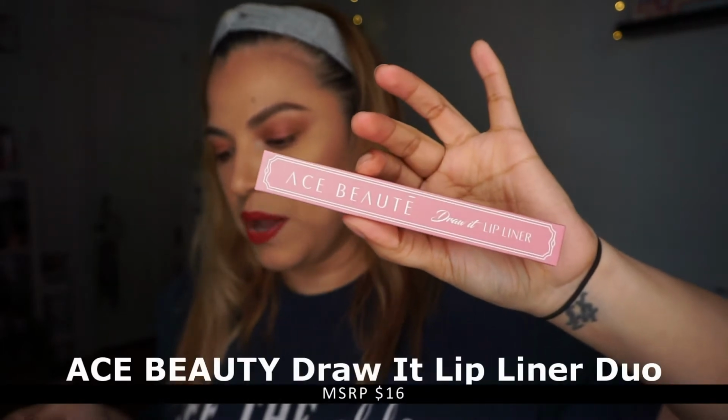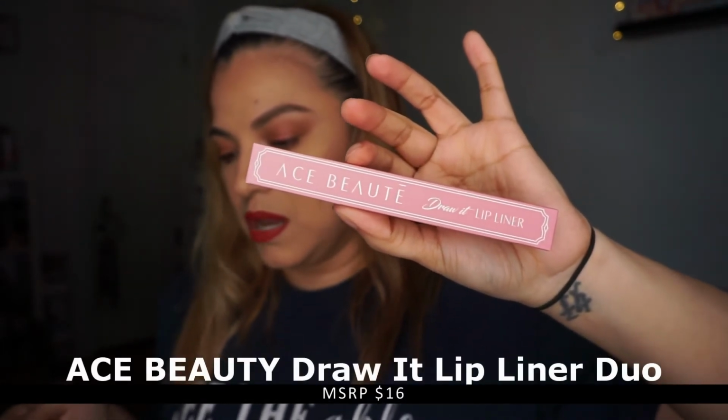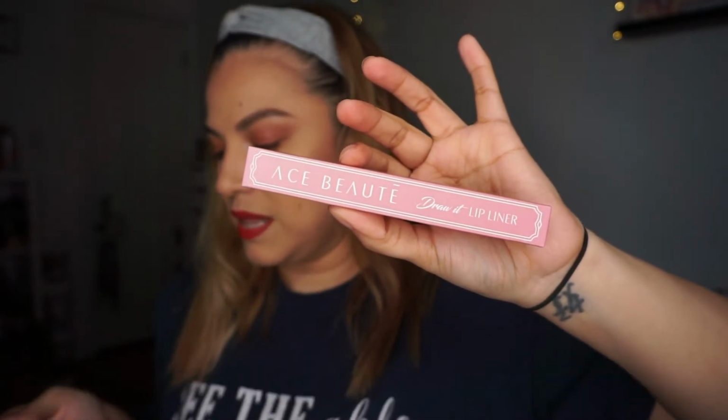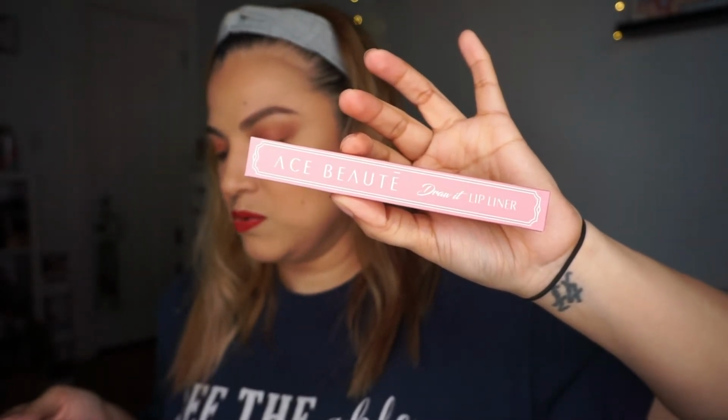Okay, let's see. This is the Ace Beauty Draw It Up Liner Duo. The Draw It Lip Liners are super pigmented liners that draw on smoothly and can be used to line the lips or fill them in completely. It includes a sharpener at the base that can be used to sharpen the lip liner. This retails for $16. Okay, so there's two in here, which is awesome.